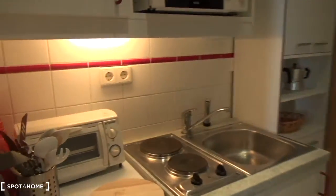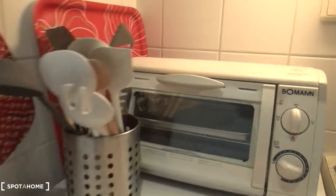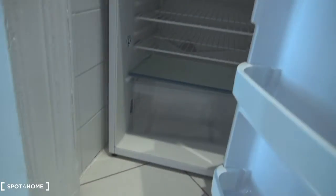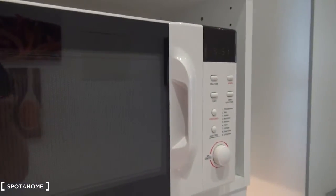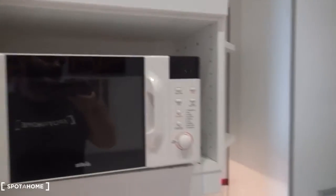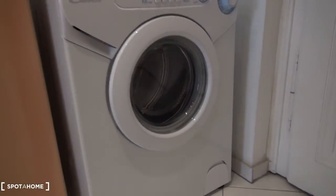Then we head out into the kitchen, which of course also comes fully equipped. There's a two-flame electric stove. There's a little electric oven. Refrigerator, microwave, cups, glasses, everything here, teapot, espresso machine, you have a little washing machine. This is actually the entrance.